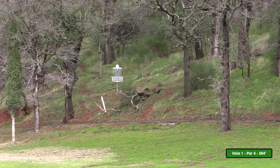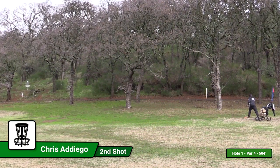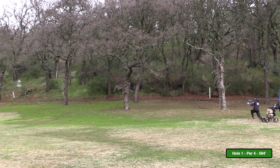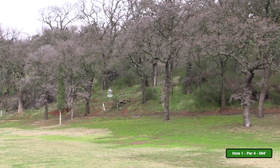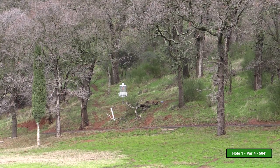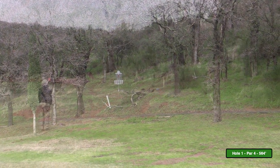Just a little high right, clips some branches, but he's still got a look at a three. Still on the green. Addiego had one of the nicest looking drives from the tee, but it's a bit more of a tricky upshot from there. Takes the forehand approach. It gets through. Close to the basket.